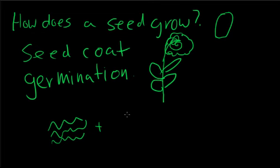Once the seedling begins to grow, it needs the right amount of light. The leaves of the growing plant need light to make food. A seedling also needs oxygen from the air and nutrition from the soil.